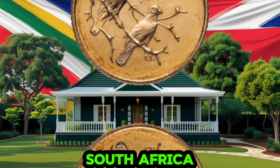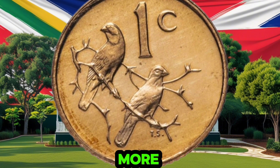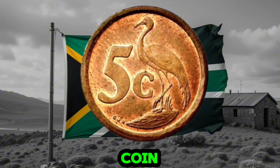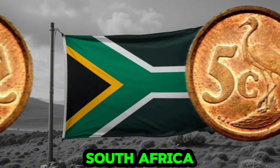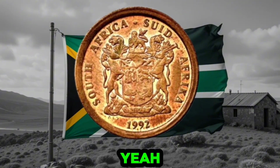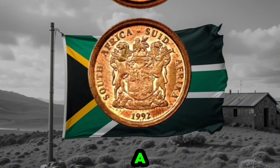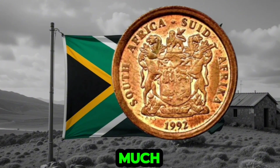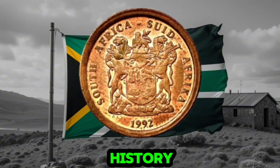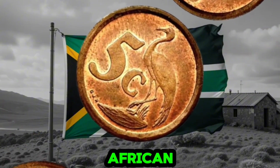The 1984 South Africa 1-cent coin might be a rare piece, but its value is more than just numbers. It's a testament to how a 5-cent coin from 1992 in South Africa could be worth a jaw-dropping $5 million. Yeah, you heard me right, $5 million. Now, you might be thinking, how could a 5-cent coin possibly be worth that much? Well, stay tuned because we're about to take a deep dive into the history, the mystery, and the incredible value of this tiny piece of South African history.